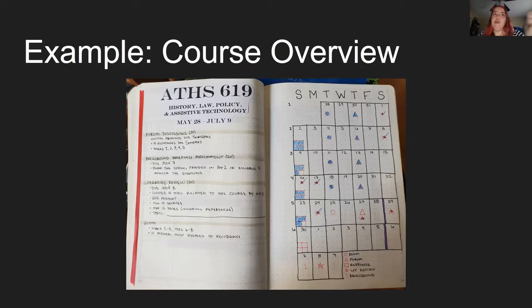And then, so my literature review here, that was worth 50 points. When it was due, what I had to do, all those kinds of guidelines and stuff. So it had to be an APA with 10 sources, 12 pages. So I just kind of did that, and that helped me really keep track of what I was doing in my classes and where I was, what I had coming up, all of that kind of stuff.